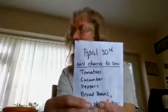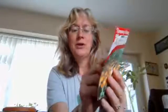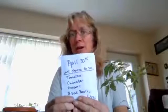If we have a look at some of the packets for these, here's one of my little Ildi tomatoes that I planted right at the very beginning. Most of these will say, so this one says January to March for outdoor sowing, outdoor plants March to April. So we're coming to the end of those early season things: tomatoes, peppers, cucumber, broad beans, etc. It's really your last chance to get those in for a nice summer crop.